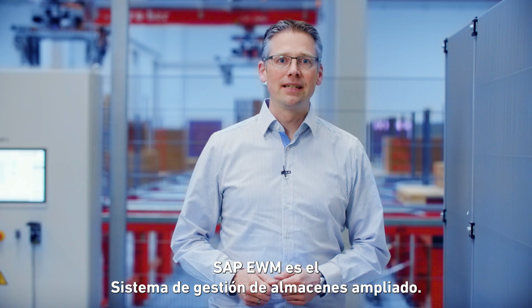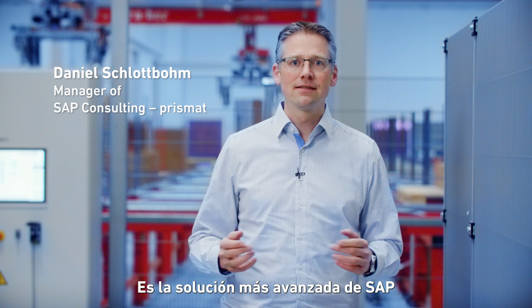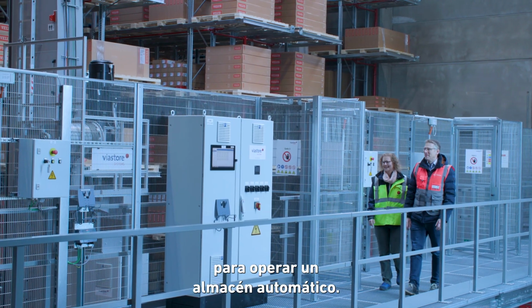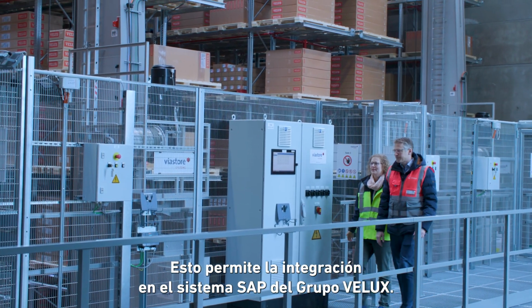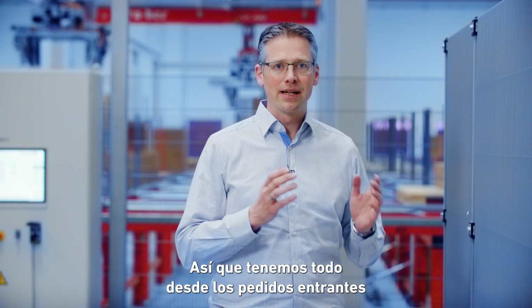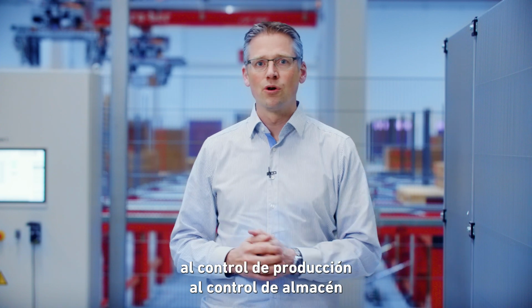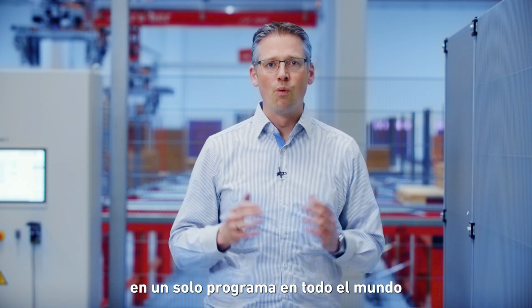SAP EWM is the Extended Warehouse Management system, and it's SAP's most advanced solution for operating an automated warehouse. This enables integration into the VELUX group-wide SAP system, so that we have everything from incoming orders to production control to warehouse control in one software, worldwide for all VELUX locations.